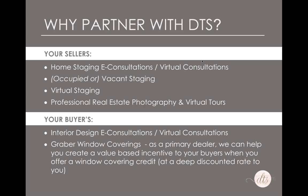Occupied or vacant staging we do offer. Obviously, we do not offer in-person staging at this time for obvious reasons. Virtual staging and professional real estate photography and virtual tours. So in terms of the virtual side of things, we can assist your clients with virtual consultations, virtual staging, real estate photography. And again, we are taking that project by project, as well as virtual tours.